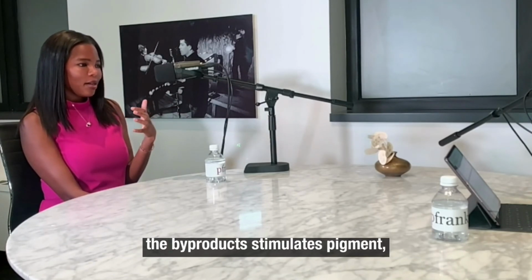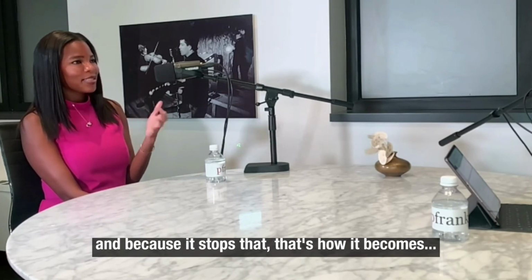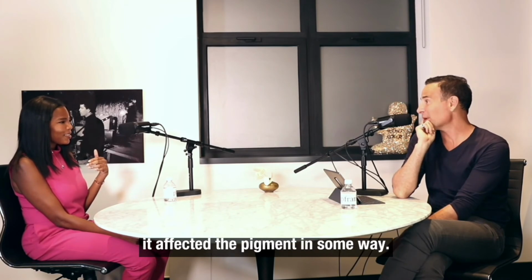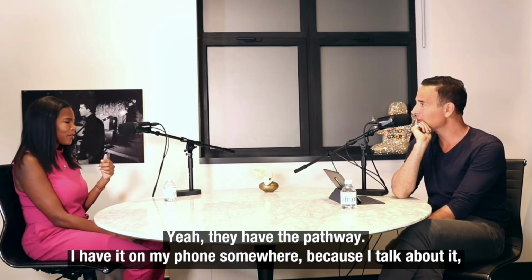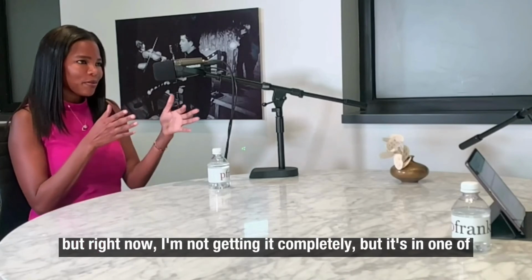byproducts stimulates pigment. Yeah. And because it stops that, that's how she's teaching me this now, because I knew it affected the pigment in some way. I didn't know that they actually knew the exact pathway. Yeah, they have the pathway. I have it on my phone somewhere because I talk about it, but right now I'm not getting it completely. But it's in one of our inflammatory pathways.